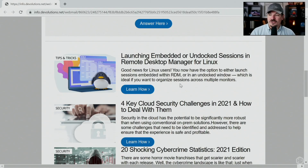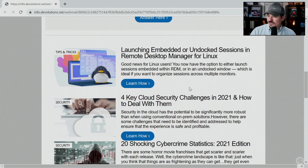We have a couple more tips and tricks for Remote Desktop Manager users here. The first one is launching embedded or undocked sessions in Remote Desktop Manager for Linux. So for all those Linux users, we've been doing a lot of updates lately to help you have a better experience. So you'll want to read this article if that's something that interests you.